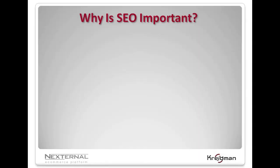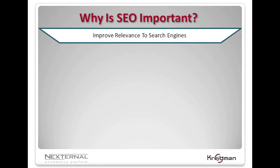So really, the question is why it's important. Why is it important? And why should you care as an e-commerce owner or the manager? Really what we're trying to do is improve the site's relevance to the search engines. And a lot of the SEO that I'm going to speak about today is actually the on-page SEO, which means SEO that you can do to your website. It's not the link building, it's not the social media, it's not the other things. It's really the changes and the things that you can do to your website in order to improve the relevance to the search engines. And what that does is that improved relevance increases your rankings.